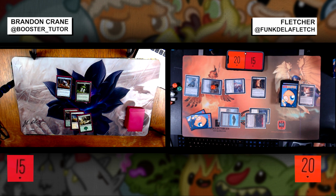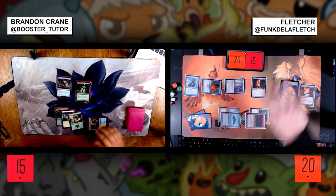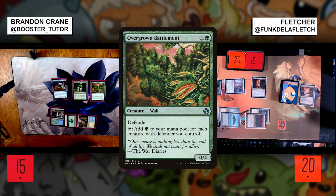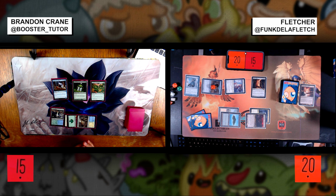I'm going to play a Guild Gate. And I'll play Overgrown Battlement. So that's a 0-4, and tap it to add green for each creature I control with Defender. Which is? So I can tap it for 3 right now. Okay. And your go.